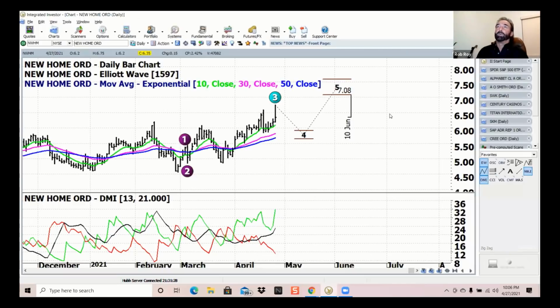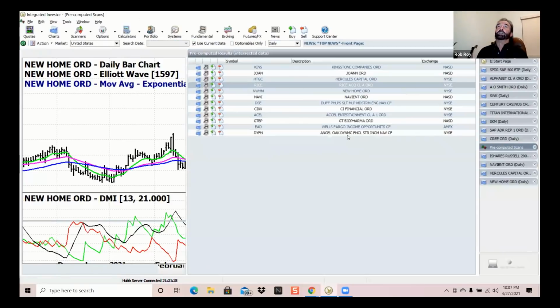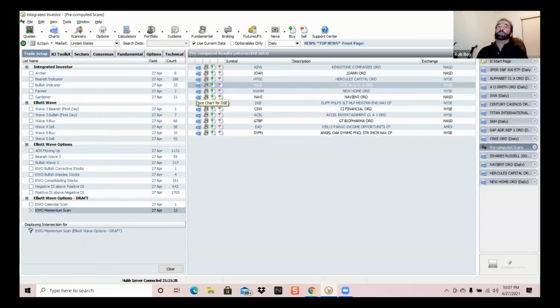Really not that separated from the 10-day moving average. So I don't know if you could call that overbought with where we were at the high of the day. That would be the only concern there. But the rest of that, especially the DMI, looks really good. So let's just leave that one on there. So there's NAVI.